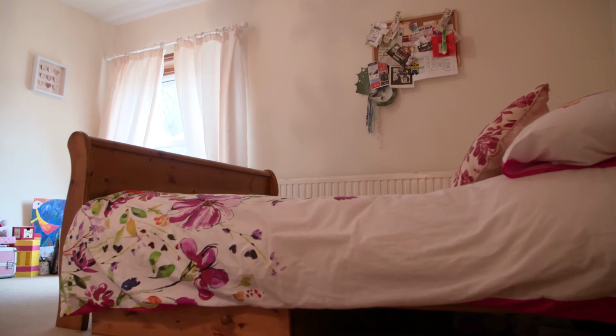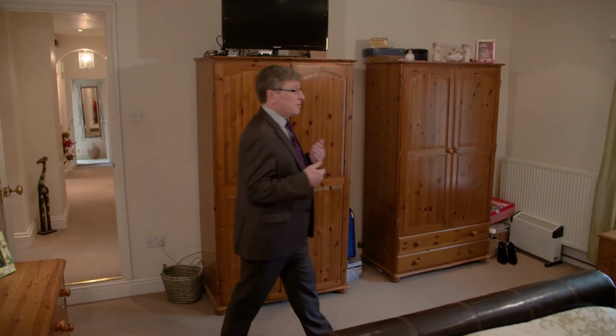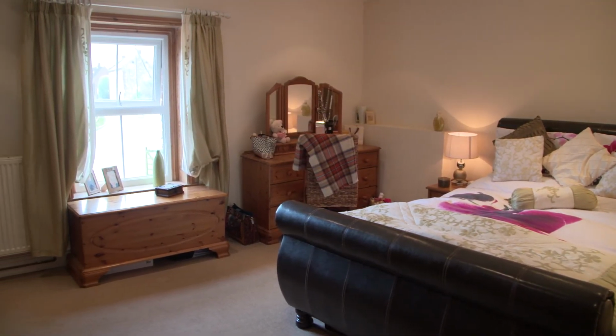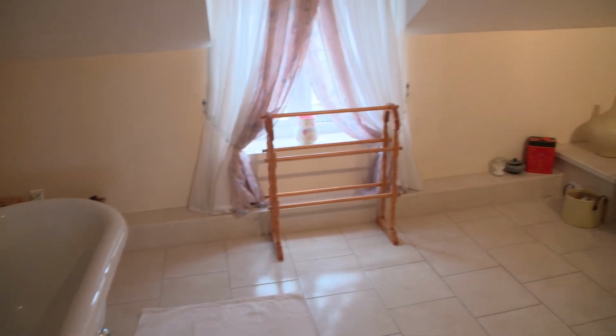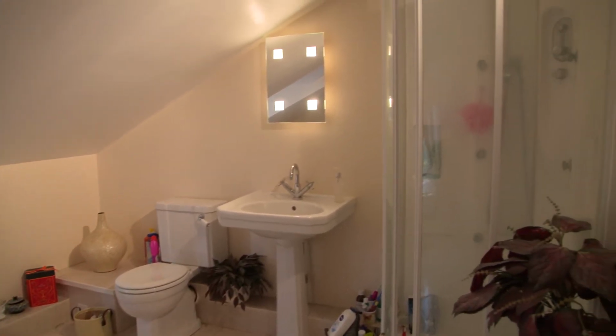So you move past the 5th bedroom and into the master bedroom, another big room. This particular room has a nice aspect down towards the village centre, and an archway through to another ensuite with a 4-piece bathroom suite there. You've got a freestanding bath, separate shower, so it's a really nice main bedroom. So all in all, a lovely family property ready to move into.